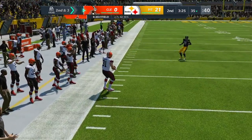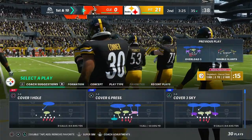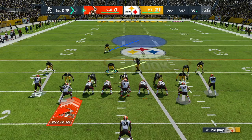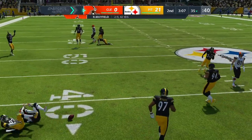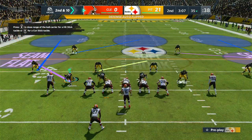Now left side, a completion to his tight end. And he's out of bounds, able to take this one up to the 35. 4 yards to pick up, first down. The Browns, first down. Throwing, Mayfield. Oh, he dropped it. And it's pretty indicative of the way this one's gone.